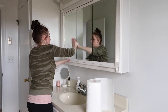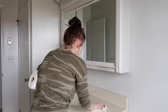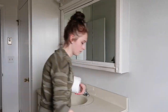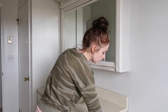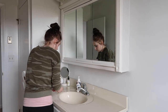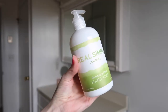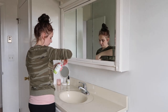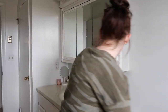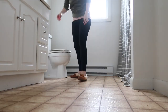The bathroom was next, and I just wiped down the mirror and the sink, and then also cleaned the toilet as well. This is a newer brand to Grove. It's called Real Simple. They have dish soap and other things as well. And the scents that they have are so good. They just have a really, really good smell to them.